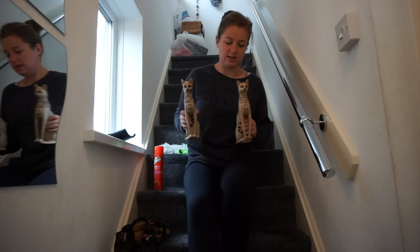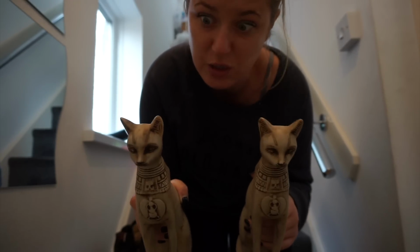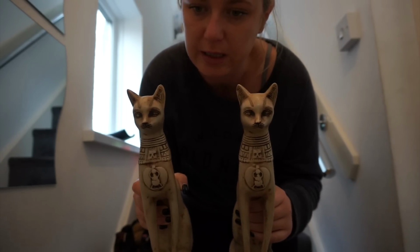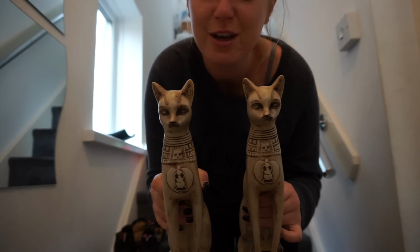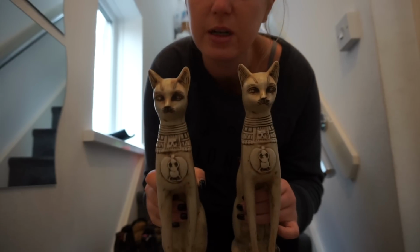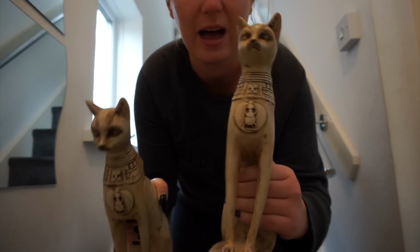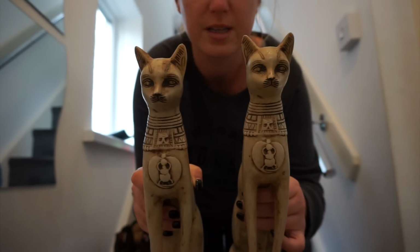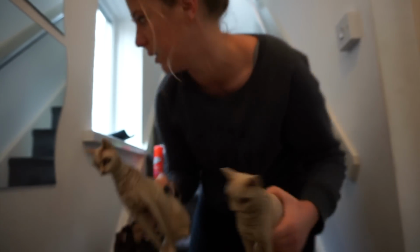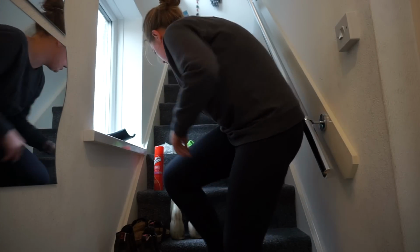They weigh a ton. These are my 2 hand-carved, very heavy, not fake at all, terribly expensive Egyptian cats that I got in Luxor, was it? I think it was in Luxor, from a very reputable place, and they weigh a ton. They are hand-carved from a solid piece of flint, and they are glorious. Can we name them? We need to name them. They guard the passageway to the bedroom.